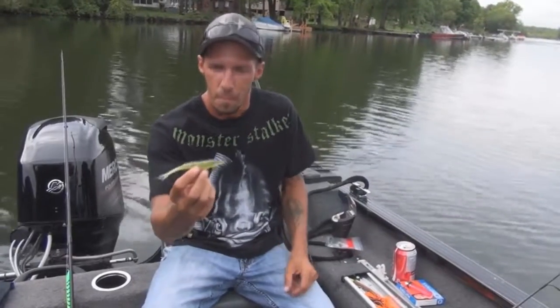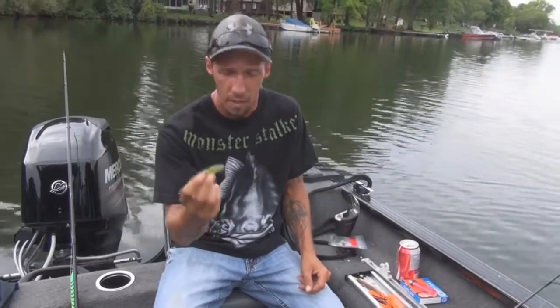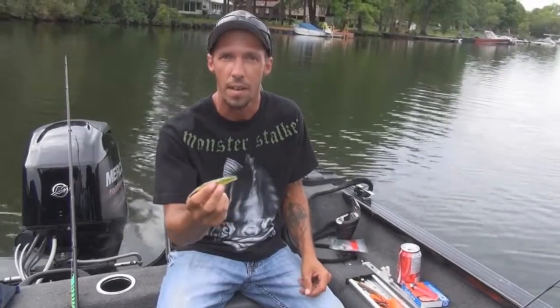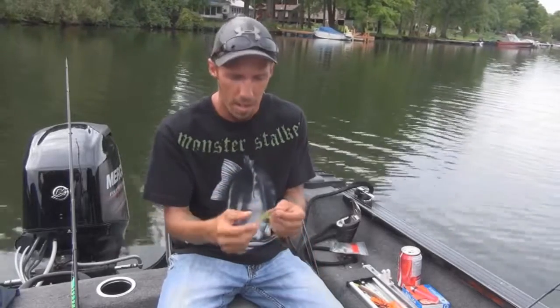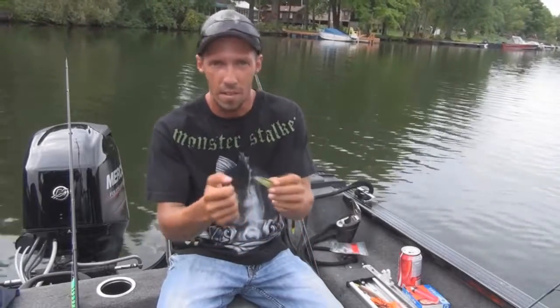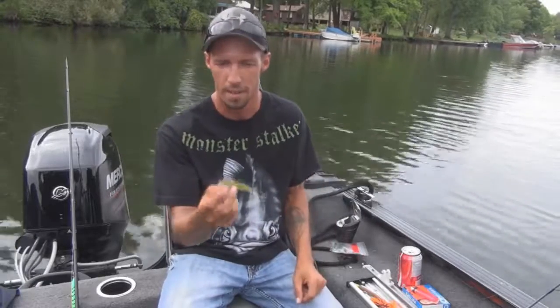Okay guys, here's a tip. These fluke minnows here, a lot of times after catching fish or snagged or whatever the case is, they'll get very damaged. A lot of guys will throw them in the garbage. Well, here's a tip. I'll take my lighter out and I'll melt it down, it'll just reform itself, and voila, fish again.